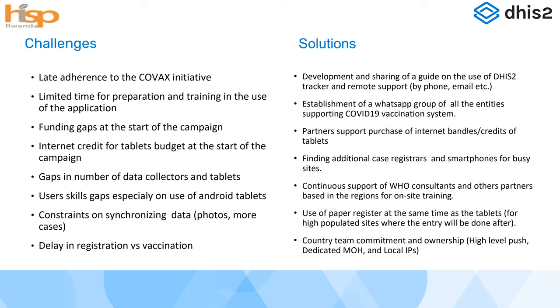So we developed guidelines to address capacity gap challenges, using WhatsApp to exchange knowledge and sharing some basic troubleshooting skills. And of course, the government managed to convince partners to cover some part of the internet burden to ensure that daily synchronization of vaccinated people is done and the reports are being generated. Of course, in the field, because it happens so fast, partners, including WHO consultants, have been helping the government people on sites, whether recording cases or supporting logistics, using tablets, building capacity, and so forth.